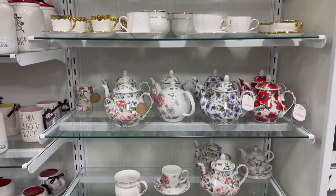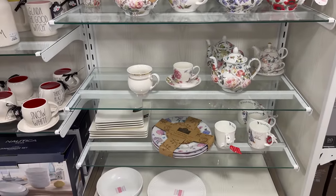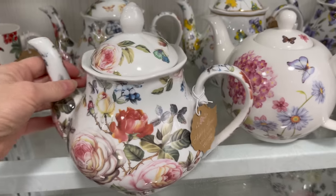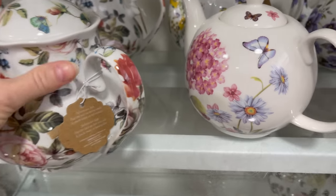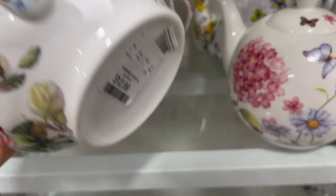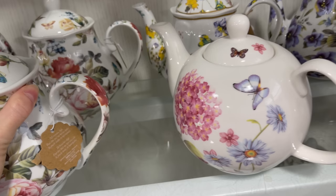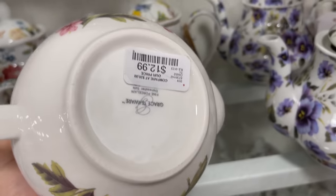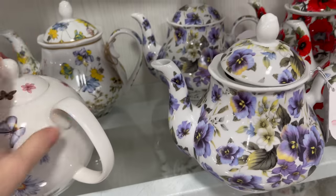Check out these adorable teapots for spring. I thought they looked so fresh. They had them in a variety of colors and patterns, and they were very affordably priced. I was so happy to see them. I love to collect little teapots, and I think you can put them on open shelves, on a drink station, in your kitchen, and it just adds such a softness to it.